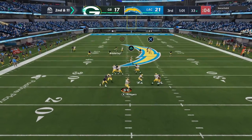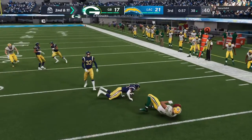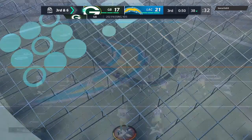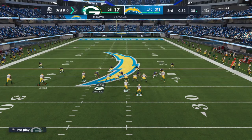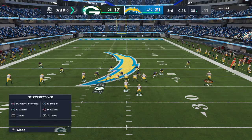On 2nd and 11 now. Rodgers. He's got the hook up to Lazard. That catch good for 5. It's 3rd down. One thing you're hoping for when you run drag routes, you're able to hit a receiver in stride, and he can pick up a lot of yardage after the catch. But in this situation, the defense was effective, able to stop him before he could get a good head of steam going.